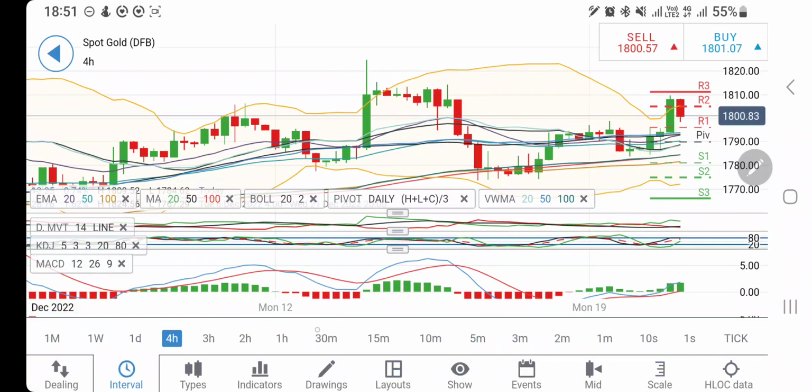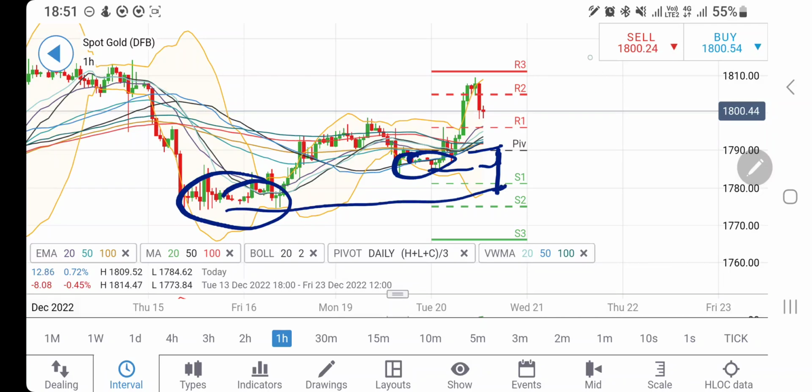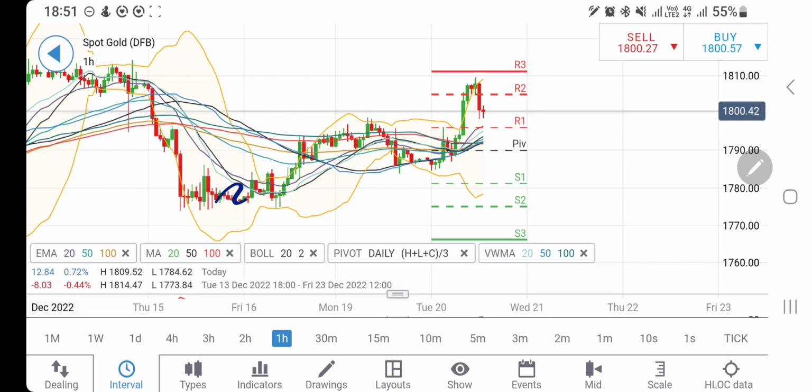Let's have a look at the hourly charts first on gold. And see, this is the behavior of gold so far. Yes, there is a base created at 1784.85 and only bearishness is confirmed if it trades below 1790 now. Yes, you can expect 1787-84 levels as a good support, and below that, this is the zone where it may try to get the maximum support at 1774-75.